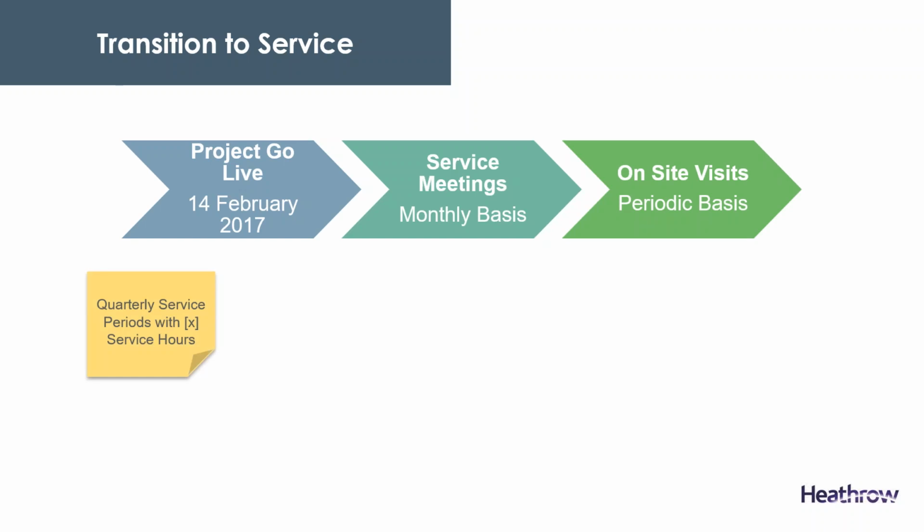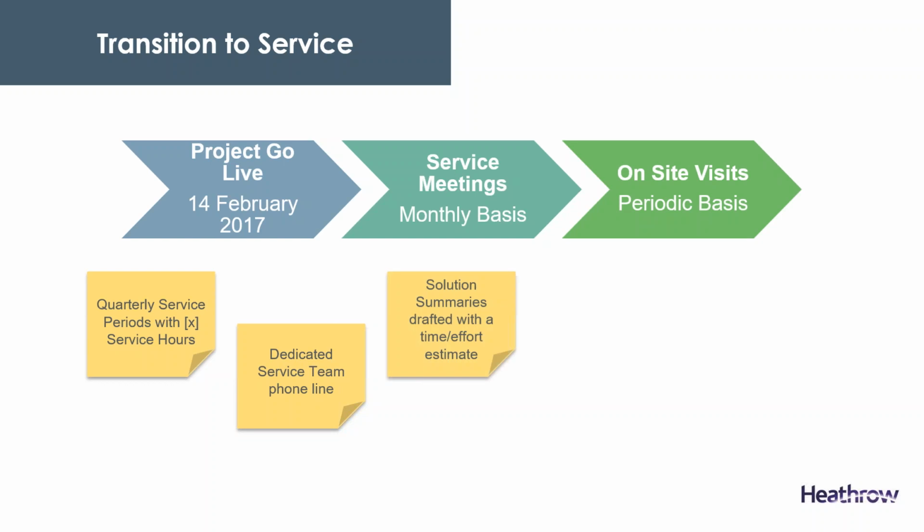So as Clive mentioned, the quarterly service period consists of a certain number of service hours. And here at Heathrow, we have 50 for each quarter. There's a dedicated service team phone line, which you can contact within normal office hours, if that's your model, or certainly on evenings and weekends is a possibility if you go through that model too. Solution summaries, which I will touch upon in a moment, are drafted with a time and effort estimate to give us a good idea of how much resource we need and are using.